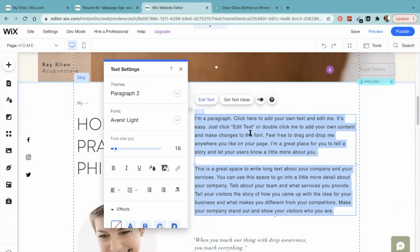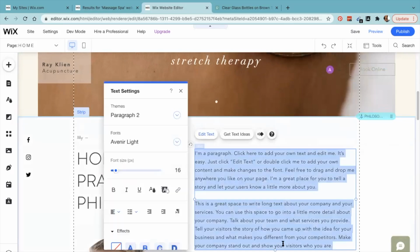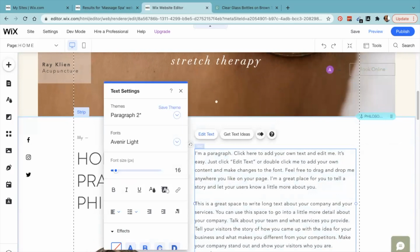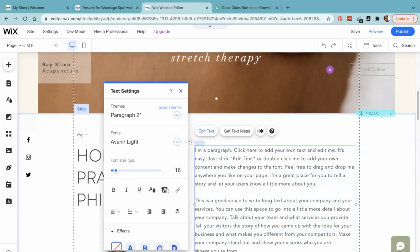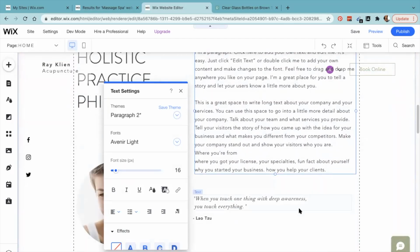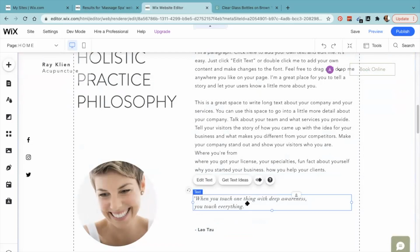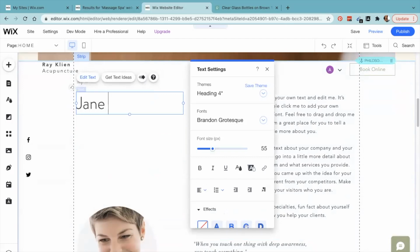This is where you can edit your about you. It's really good to put things like where you're from, where you got your license, your specialties, and maybe a fun fact about yourself. You could even put why you started your business and how you help your clients. You could even include a testimonial about yourself at the bottom, or a quote that resonates with you. This helps your potential client get to know you more and feel like they already know you before they get on your table. So I'll just put, I don't know, Jane Doe, licensed massage therapist, cupping expert.